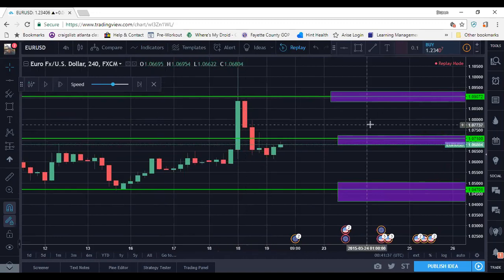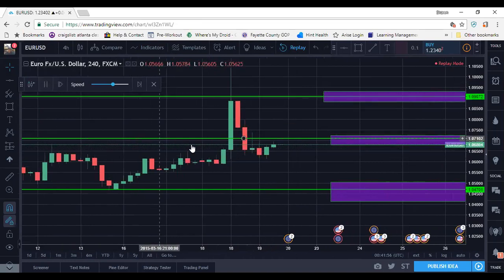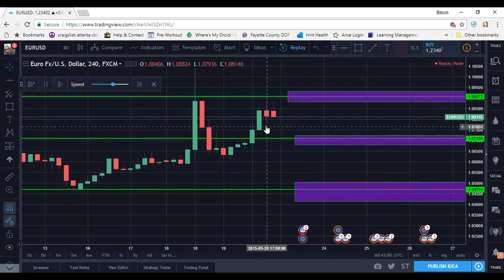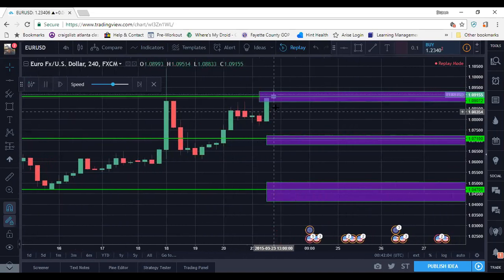Of course, you don't know what could have happened in the future, but hey, look, this is a clue right here. And what I'm waiting for is to see, is price going to break this zone or is it going to turn? All right, well, it turned. Let's see what else it does. Push play. Price comes back up again. It fights that zone area. Nope, comes back up.